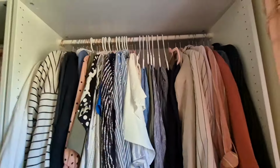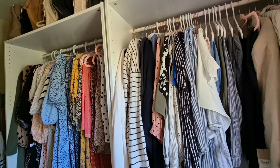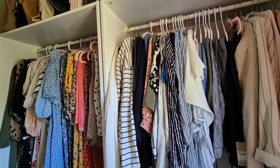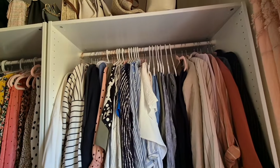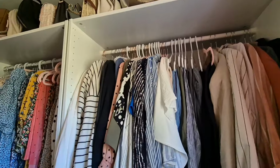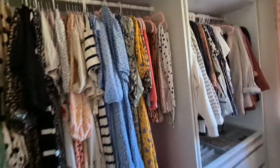I did want to keep all of the coat hangers one colour, which is why I bought some more, but it's just going to be too expensive. I think I'm going to need another probably 30, which is another like £9, and then any other clothes I get, or pull these ones out of the drawers and switch them, I'm going to have to get more coat hangers and stuff, so I might just keep them as they are for now. But if it bugs me eventually, then I'll just switch them out for the same ones, the pink ones. So that is the wardrobe.